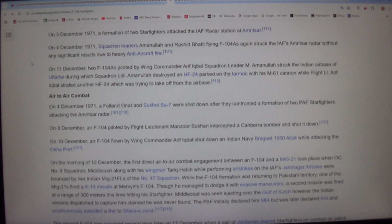Ground attack. In early December 1971, the PAF launched Operation Chengiz Khan, inspired by Israel's Operation Focus, after a series of invasions by Indian forces in East Pakistan. As part of these preemptive strikes, the Starfighters were employed particularly in attacks on various Indian radar stations. On the 3rd of December 1971, a formation of 2 Starfighters attacked the IAF radar station at Amritsar. On the 4th of December 1971, Squadron Leaders Amanullah and Rashid Bhatti flying F-104s again struck the IAF's Amritsar radar without any significant results due to heavy anti-aircraft fire.